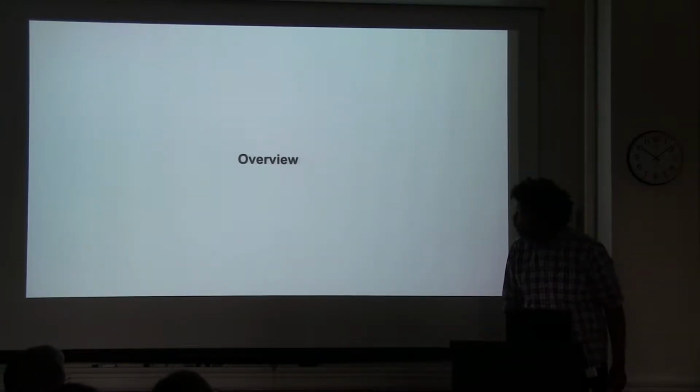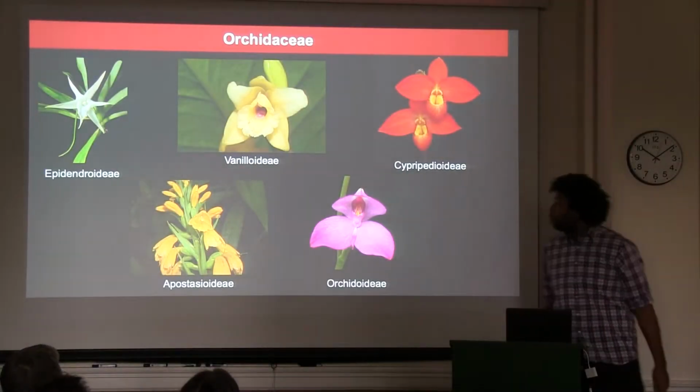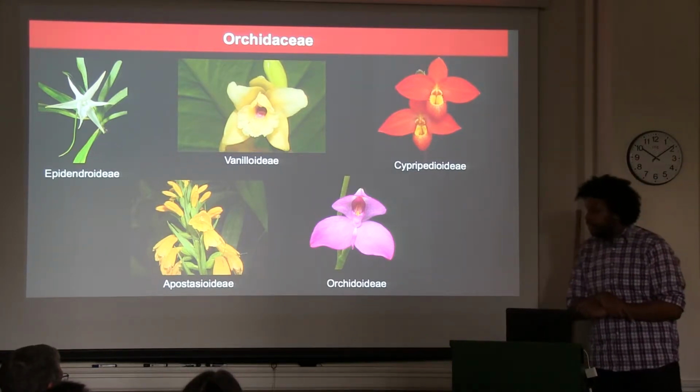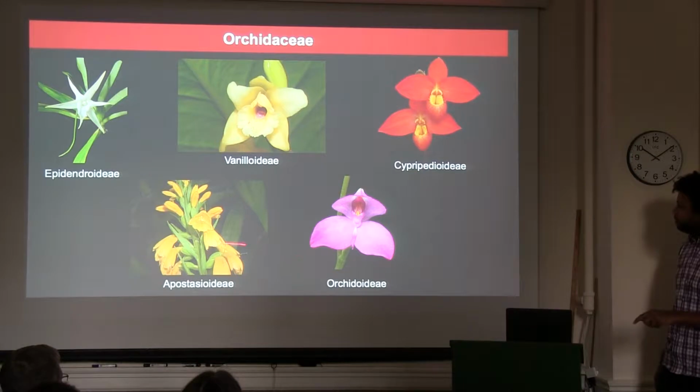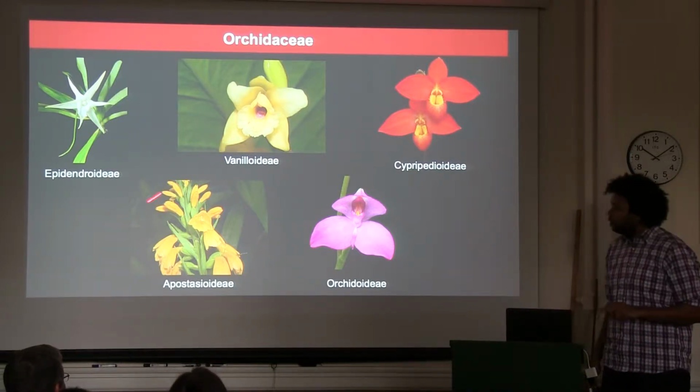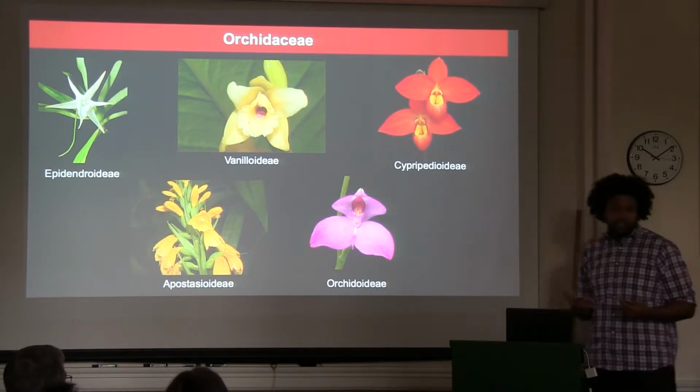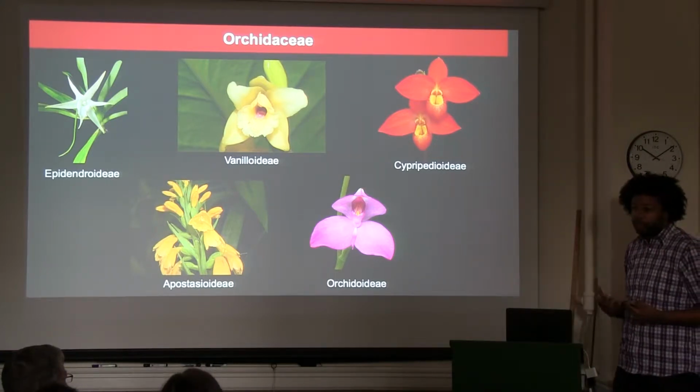Okay, so the big overall overview that we have here, the family Orchidaceae is composed of 5 subfamilies, as you can see here. The largest of them is Epidendroideae, which is most important for today because that's where subtribe Porroglossum is found.